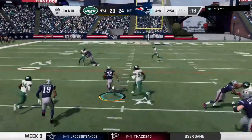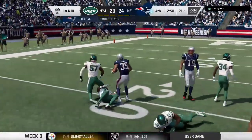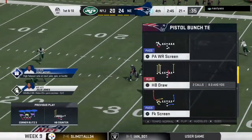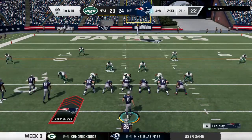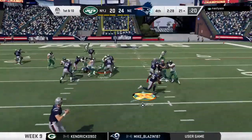On first down, here's Love. And he's going to get this down near the 20-yard line. That goes as a gain of 11 and a Patriot first down. They're making it look easy out there. Another first down. So far on this drive, let me do this little bit of math here. 4 plays, 3 first downs. That's a pretty good recipe for success.